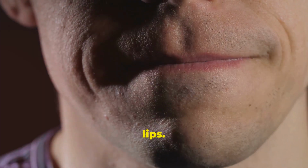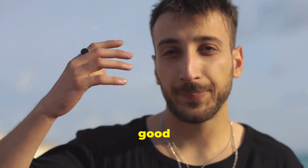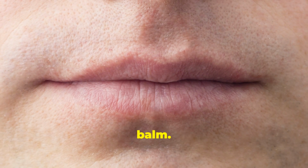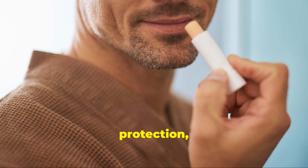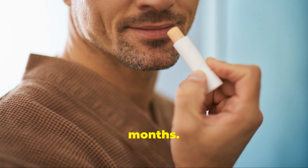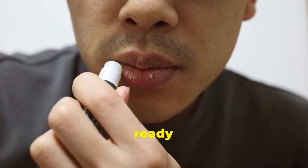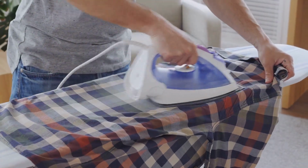Fellas, let's not forget about those lips. Dry, chapped lips are not a good look on anyone. Keep your lips hydrated and kissable with a good quality lip balm. Look for one with SPF protection, especially during the harsher months. A swipe of lip balm can make a world of difference, keeping your lips soft, supple, and ready for action.